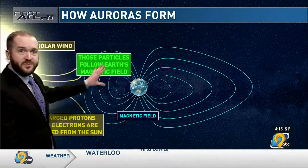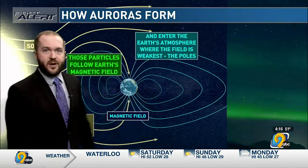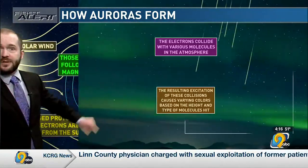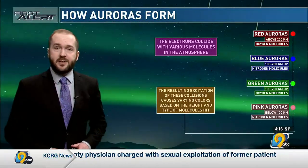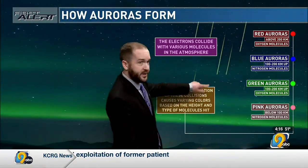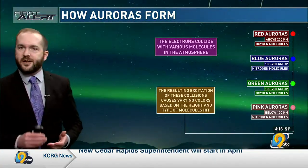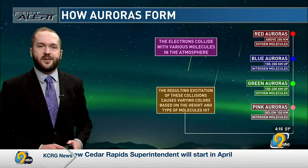And when it does, most of them get deflected around the magnetic field. See, it goes right around and goes off safely into space. But some enter either from the front or the back. When that happens, they hit particles of, say, oxygen or nitrogen in the atmosphere, causing different colors depending on the particles. I know it's kind of small on your screen, but that's why we saw green and red and a little bit of purple last night too.